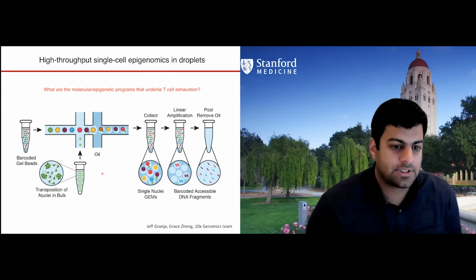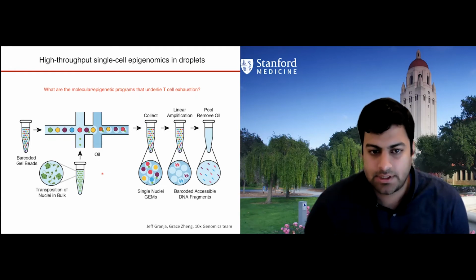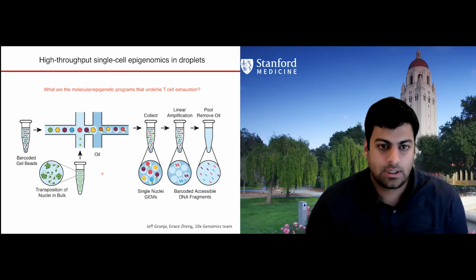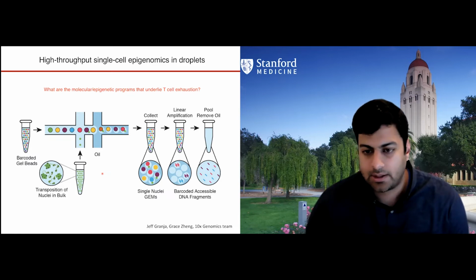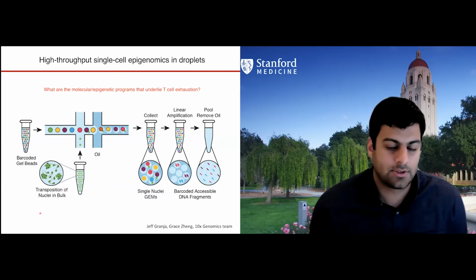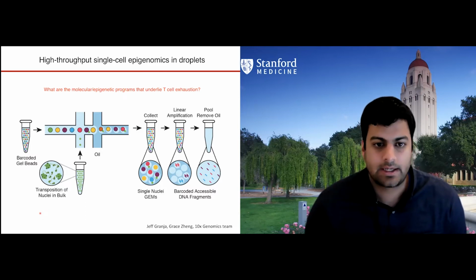That allows you to understand the open chromatin landscape and generally the epigenomic state of a cell. And what we wanted to do was adapt this assay to be, one, high throughput, and two, amenable to primary human immune cells. And so we worked together with Grace Zheng and the 10x Genomics team, really led by the work of a graduate student, Jeff Granja, to develop and adapt their 10x single-cell droplet system to perform ATAC-seq.